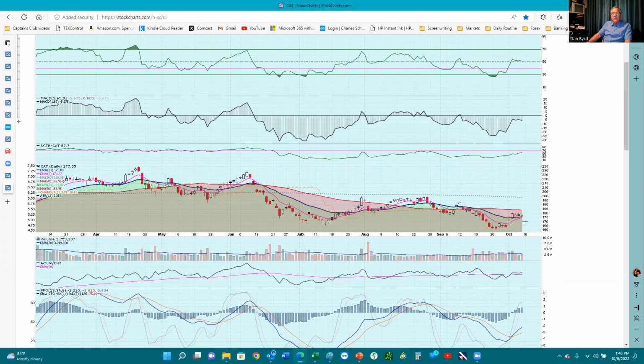So again, if you want to ladder into this one, right now might be a good time for your first tranche. Okay. And then wait and see what it does. Is it going to get through the 50? If it does, you want to buy some more as soon as it closes above the 50. And then you want to see what it does at the 200. Got it. All right.